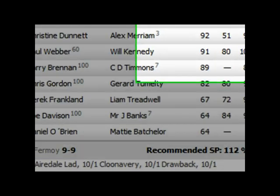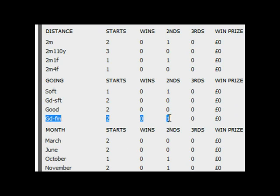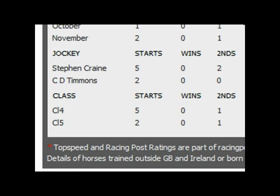So check out the next. You can see here Plumpton, he came second here. The distance, he came second in 2 mile 1, and the ground, good to firm, he came second there as well. So it's looking a little bit brighter for this horse. Class 5 he's placed second as well.